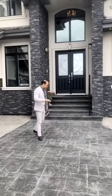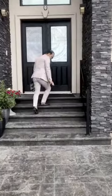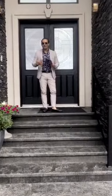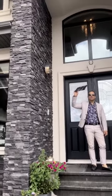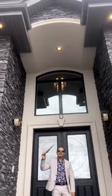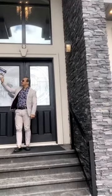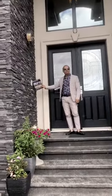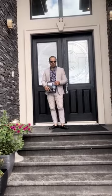As you come up, you have 1, 2, 3, 4, and 5, five steps to your main entrance. Look at the stonework, how they did it. It's a nice 20-foot-high ceiling with very nice curb appeal on both sides. Again, you have another security camera and monitoring doorbell, so you can turn it on and off and watch who's at your door.